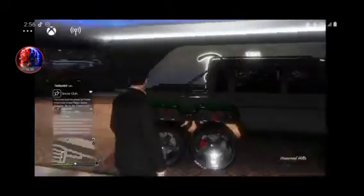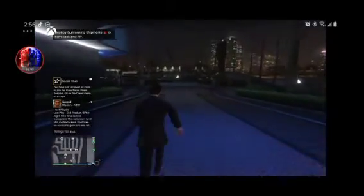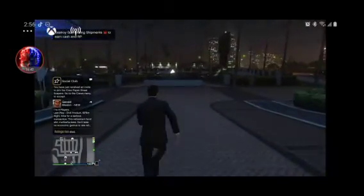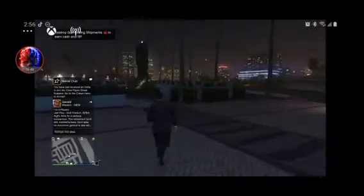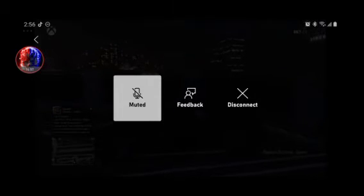But is it night outside? Even if it is night outside, hopefully I just get to. Oh, it's night. Please let it be. Okay, it's over here. Here's our ride.